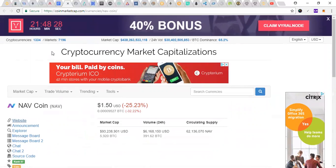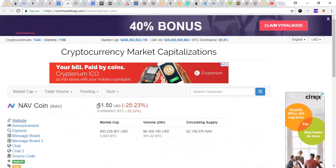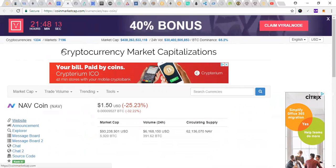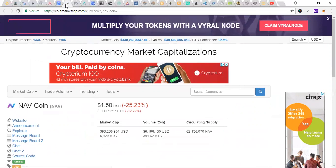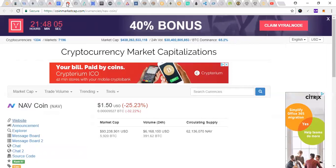So keep an eye, even at $1.50, they have less than a $100 million market cap, and I can see that easily going up to 500 million in 2018. So definitely something to keep your eye out on. I don't think we're going to make a trade on it today, so I will close that out, but definitely put it in your Blockfolio to be able to keep an eye on it.